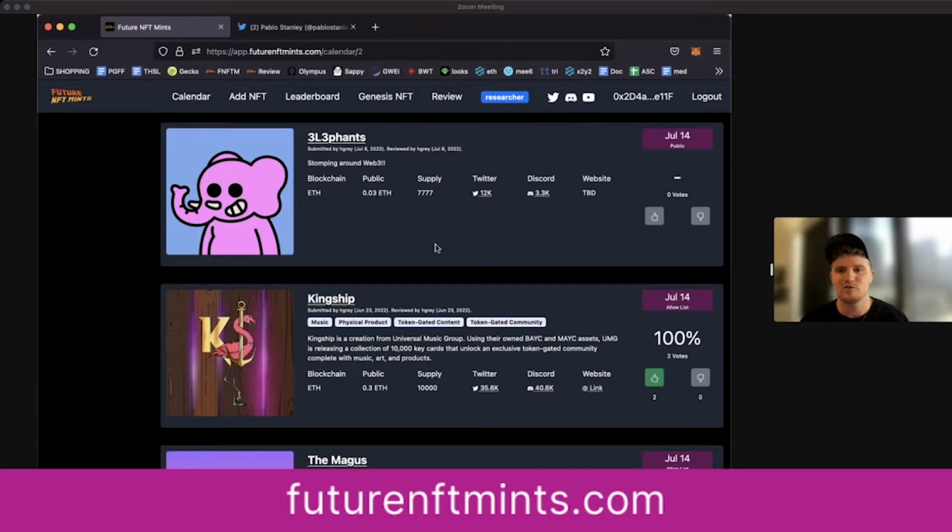And so they have a bunch of Bored Ape assets, a bunch of Mutant Ape assets, and Universal Music Group is now creating a collection of 10,000 key cards to access token gated content, community, and way more using these assets. So this is a super backed project. There's a lot of finances already going into it. There's a lot of hype behind it. And because it's such a big name project with a lot of big assets, it's definitely something cool to check out.